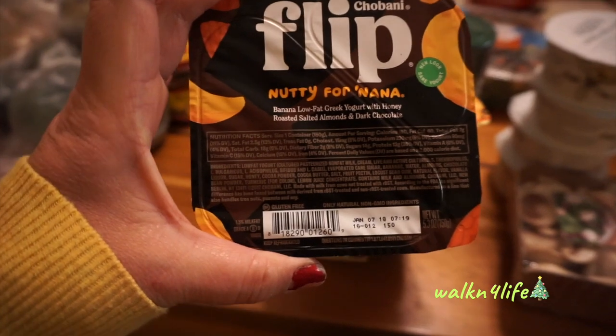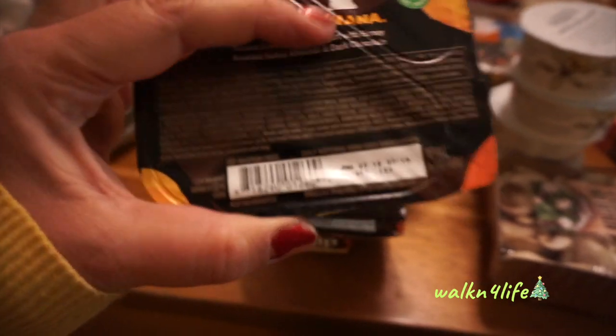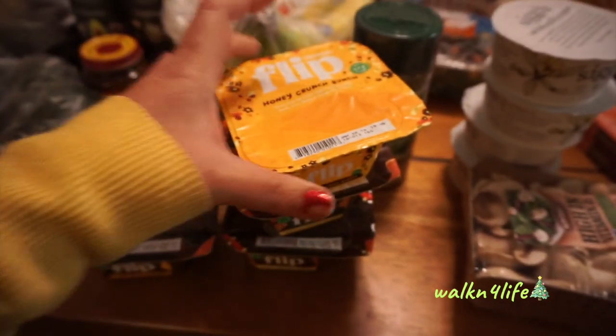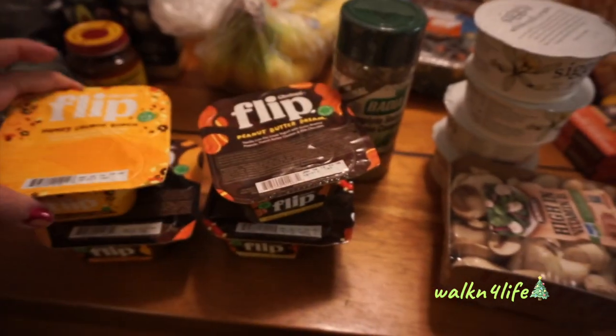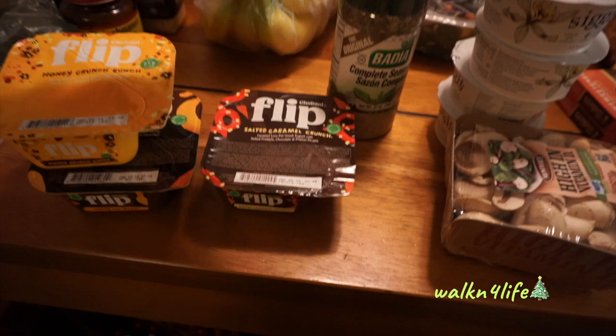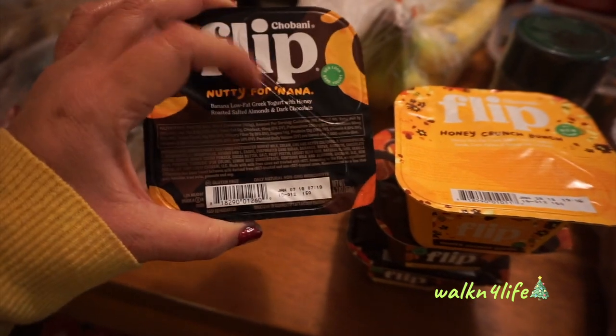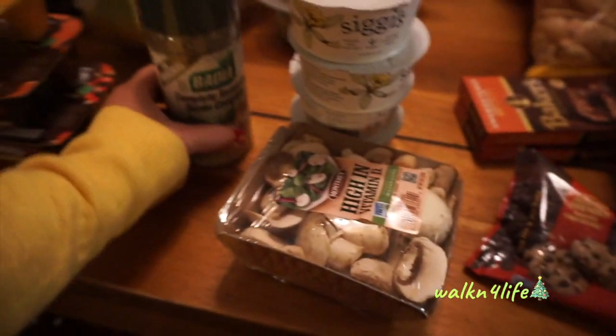These are the Chobani Flip, Nutty for Nana. This is for my little guy. So I got him these here: peanut butter, salted caramel, Honey Crunch, and Nutty for Nana. That's the flavor. Okay, so I got 4 of these.